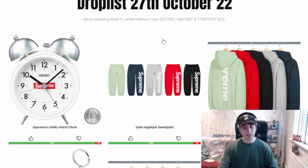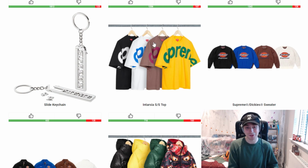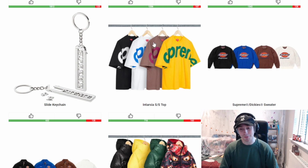So yeah, anyway, getting back onto the list, we have the slide keychain, which is a cool thing because you can change around the letters, you know, make them backwards, change around their order and everything like that. So yeah, it should be like the typical 12 to 15 pound retail, I'd expect. Maybe they could push for the premium ones, which are like 18 pounds, but that's about it. To be honest, by the time I upload this, the prices are probably already going to be out.